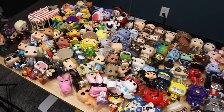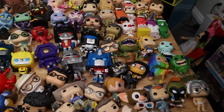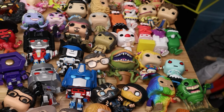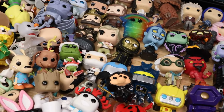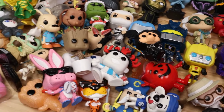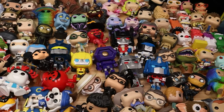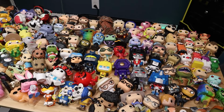I'll have to definitely count it out afterwards, put it up on the screen how many there are. Sorry guys, I had no time to count them out, but it's a lot. Holy crap, if you want to take a look at all the different ones that were in here, guys, there are just so many. Disney, a little bit of ad icons, classic cartoons, movies, oh my gosh, you name it, there's everything.